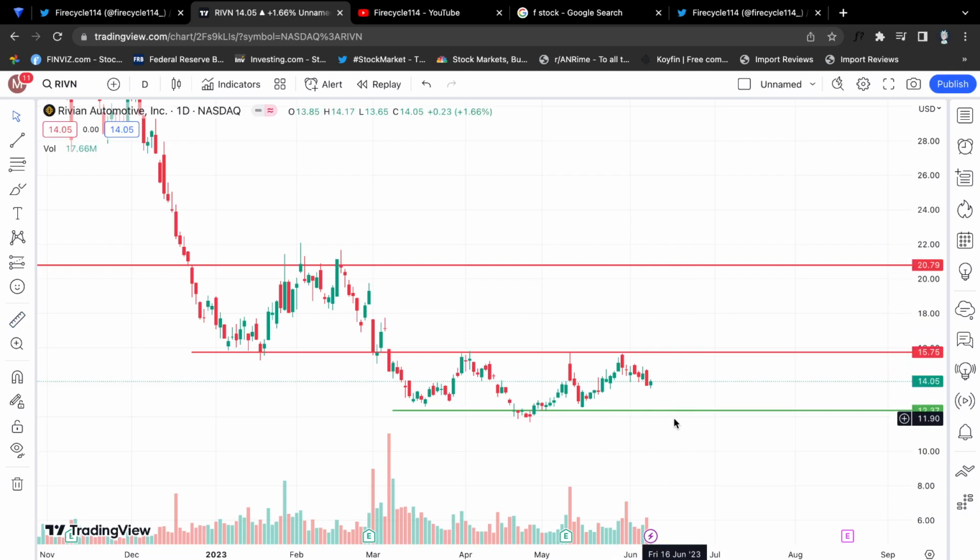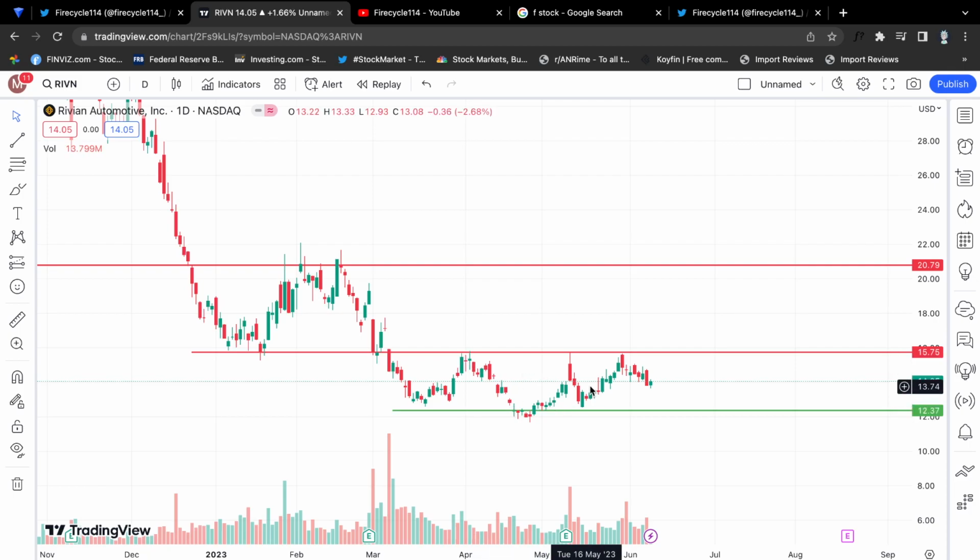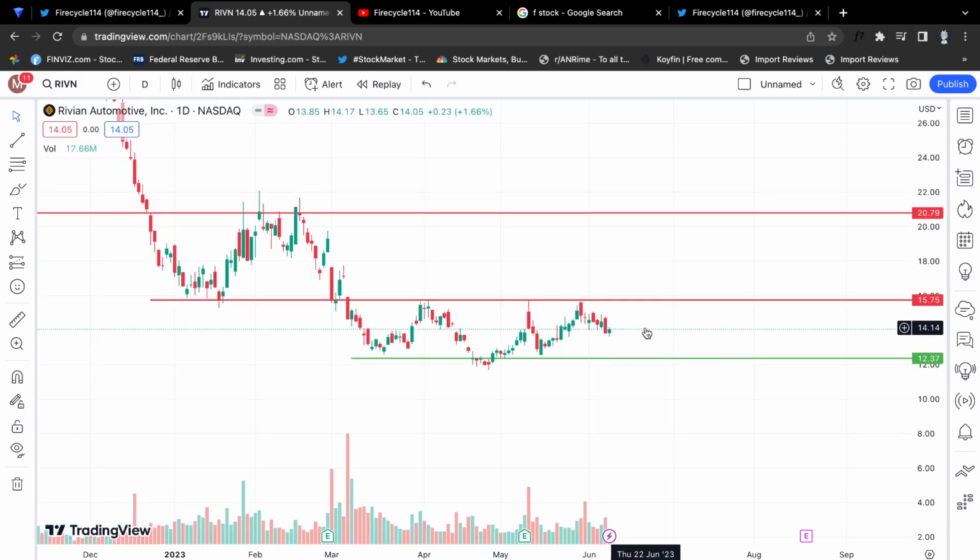Now, my favorite part of this play is that, first of all, it is a cheap stock. And not only that, it also moves fast. So if you buy in here, and then our price target is around 15.75, that itself is going to be a 25% gain just from us trading sideways between these zones. So I just love the risk to reward.